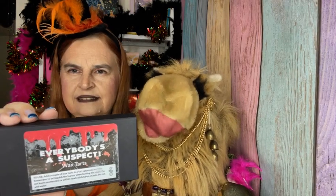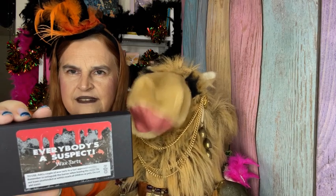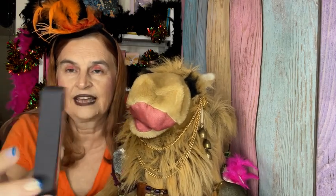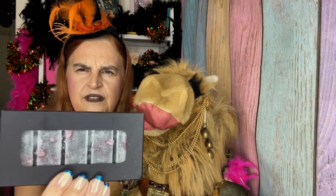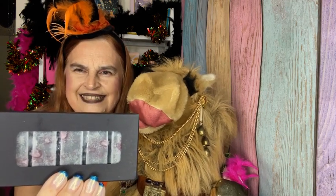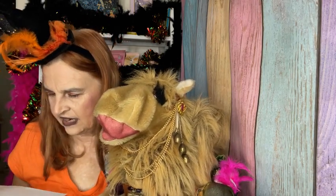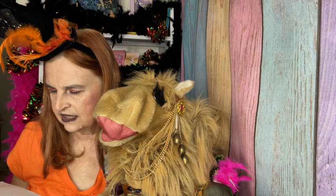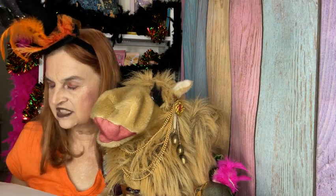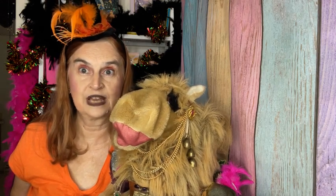Next we have some wax tarts called Everybody's a Suspect. I guess that's a theme throughout that movie. Yes, and it looks like you get several of them in there. I'm counting 1, 2, 3, 4, 5, if we can count. And the scent notes on that one: mango, raspberries, and lemon curd, coconut, kiwi, and exotic musk. So I look forward to putting that in the wax melter and seeing or smelling it.